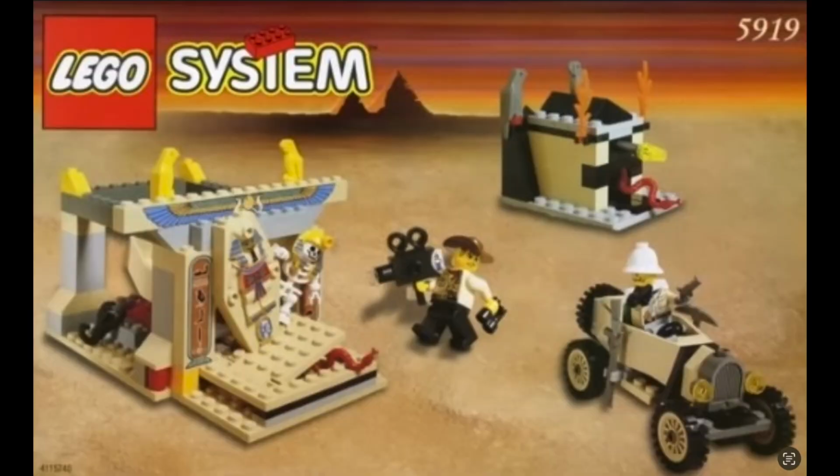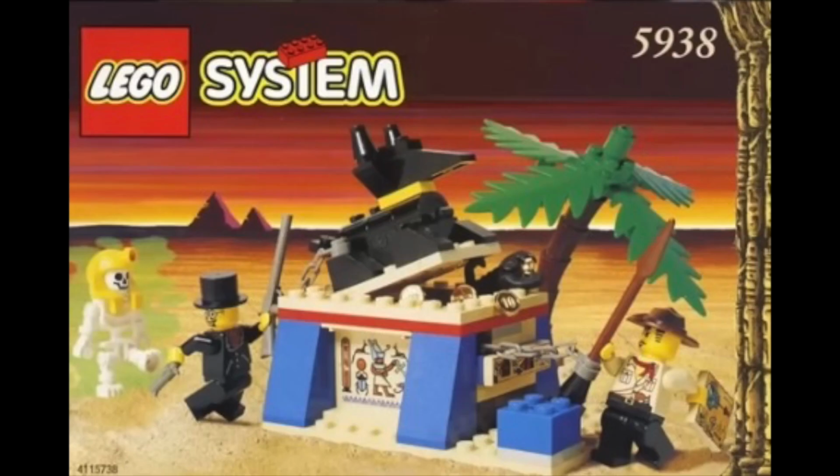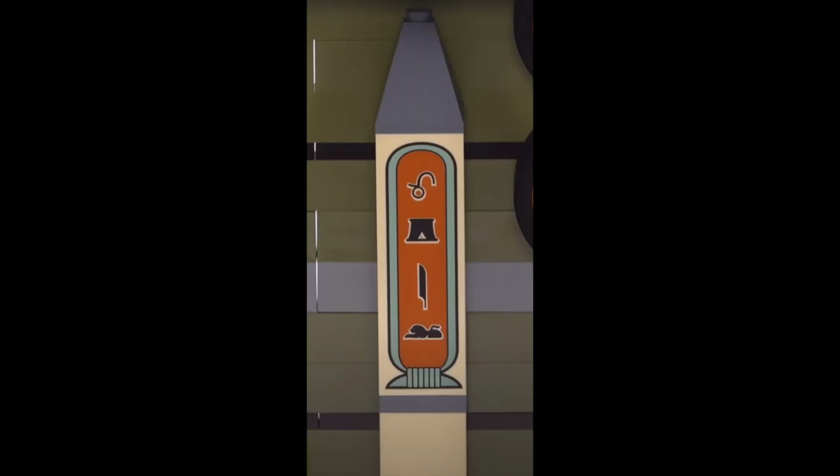5919. Baron von Baron and Johnny Thunder raiding the tomb. I don't know if that's the name for the set, but here's a photo of it. Next, it has a Sphinx head on the wall, which I think is referencing 5938. Baron von Baron and Johnny Thunder. There's also a mummy in this one, and there's the Sphinx that we see the build for its head on the wall.